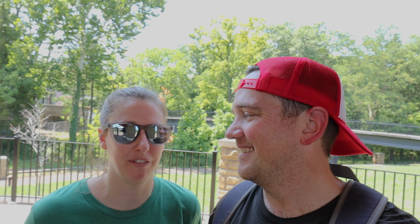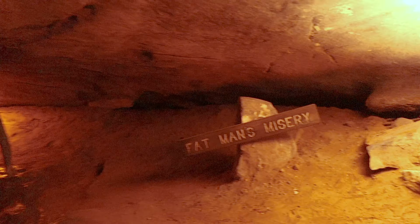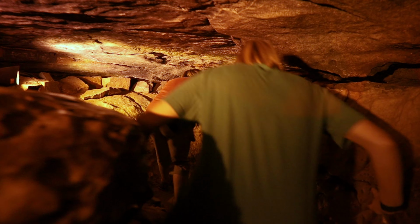Came back into the humidity. Yeah. But that was such a cool tour. It's been 6 or 7 years, but it seemed a lot different than the tour we did before, which I really enjoyed. I don't know what your thoughts were, but my favorite part was definitely Fat Man's Misery. Yeah, Fat Man's Misery is probably the most interesting.